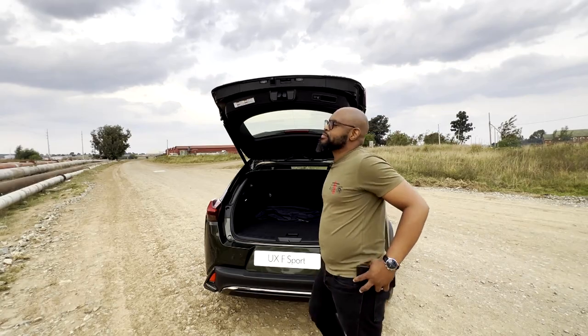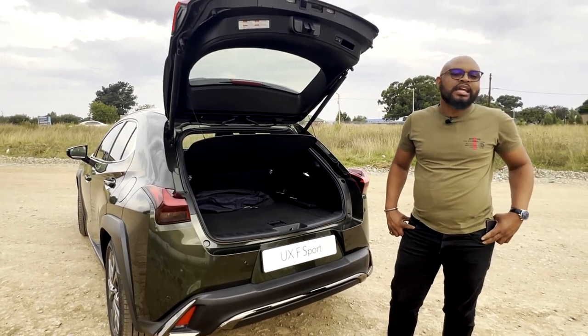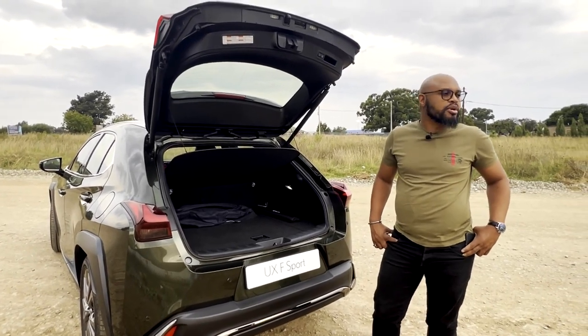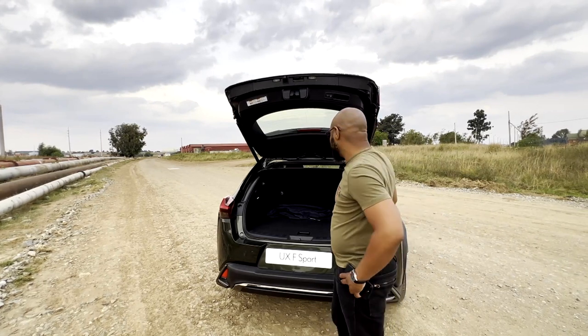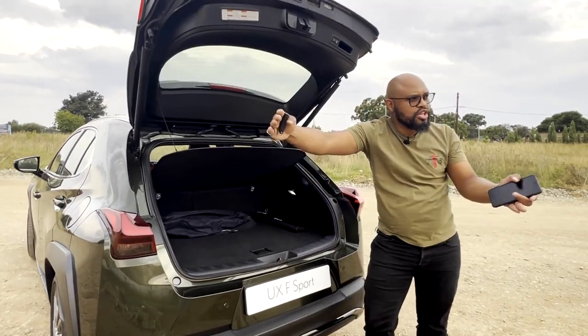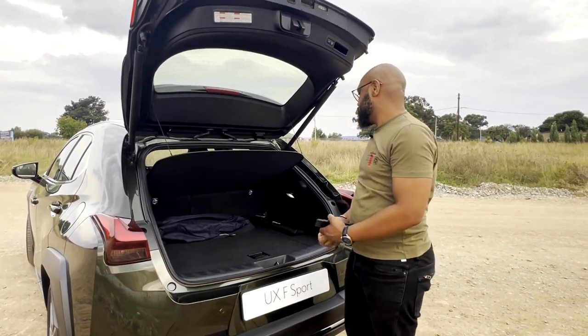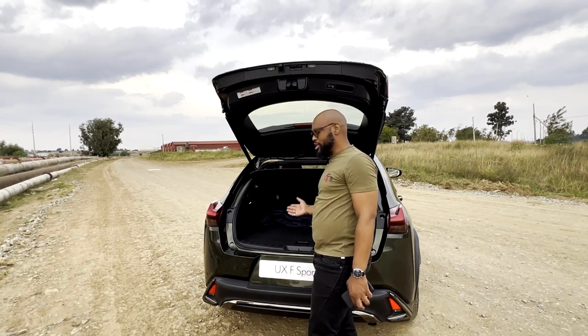But honestly, I have been driving this car for quite a number of days. And I have to say, and be honest, I think the boot is quite small, right? It's not much, but this is what you get.